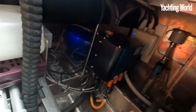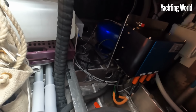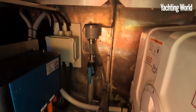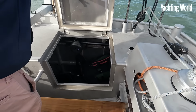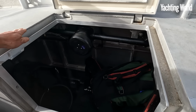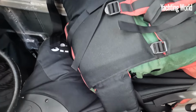And within here, the blue bit is your Ocean Volt pod, the drive, nice quiet electric drive there. And that, if you can just make out on the other side, is the watertight bulkhead surrounding the quarter berth of the accommodation. Aft port here, a hatch lifts up for access to the autopilot. You can see a bit more of the framework in here as well.